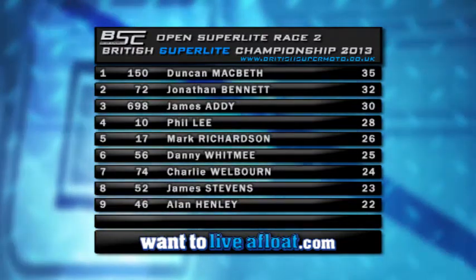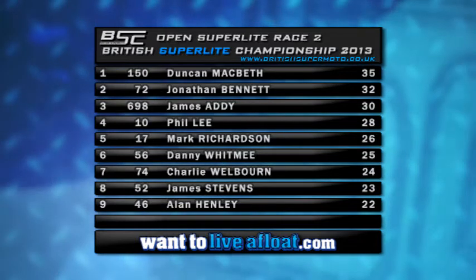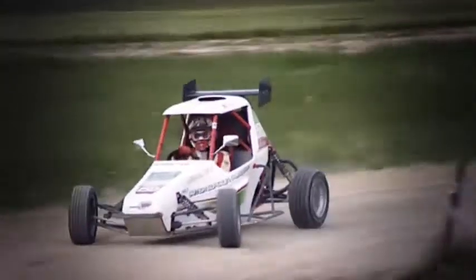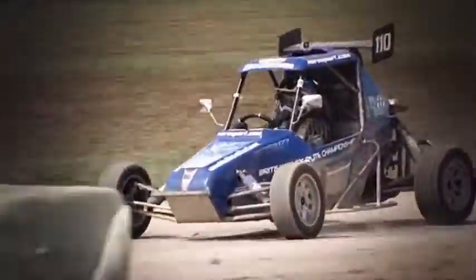So plenty of action. It's getting very interesting here at Blyton Park this afternoon. Of course, we've seen some great race wins so far from the second race of the day for Duncan Macbeth, and that very, very lucky last lap for him. And of course, great race win for Jake Swan. Let's see how he gets on in 650 race 3 after this break.